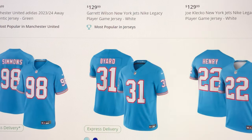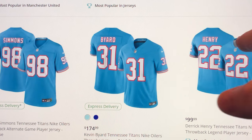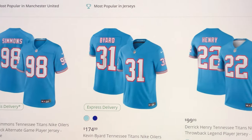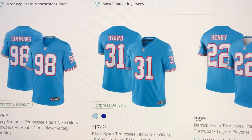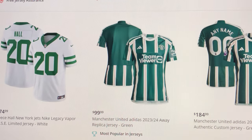Oh, we got more Oilers. And there's the Henry I'm going to grab. That's the legend jersey. So it's $100. But it's nice. Looks good. I mean, I don't think you can go wrong. Nice, solid jersey right there. So you're going to get a King Henry in the collection. Oilers throwback. God knows I have enough Oilers hats to go with it. So, combo wombo. Hall. Jets.